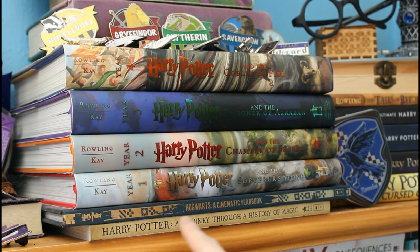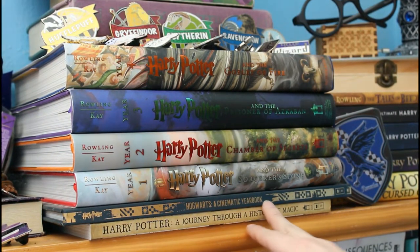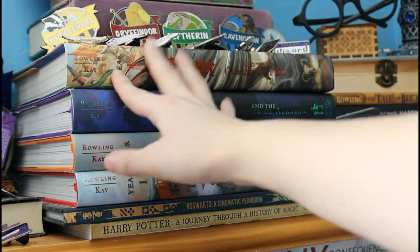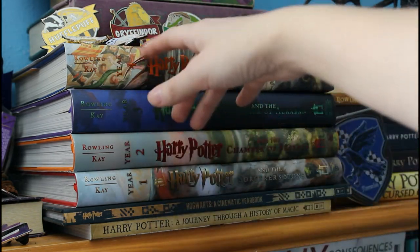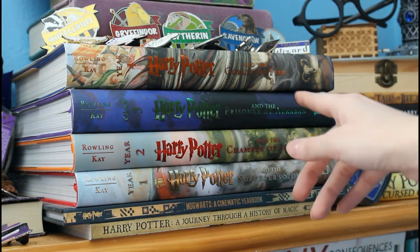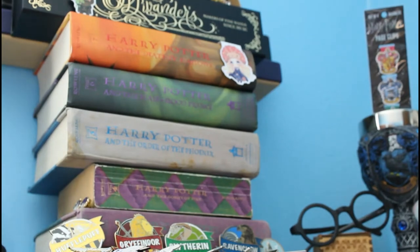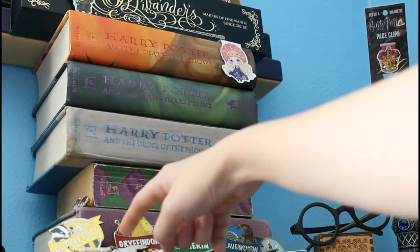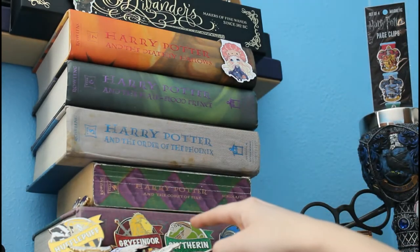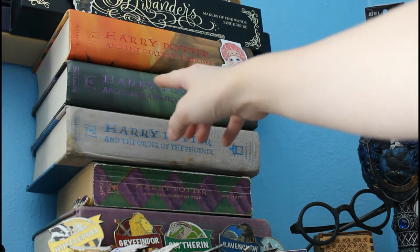And then we have Harry Potter Journey Through a History of Magic, Hogwarts, a Cinematic Yearbook, and then we got years 1 through 3 of Harry Potter, oh, and 4. So yeah, the Sorcerer's Stone, the Chamber of Secrets, Prisoner of Azkaban, and Goblet of Fire. And then up here are my Leaning Tower. So underneath the pins, I have the first book. Then I think this is, got the third book, the fourth, fifth, sixth, and seventh.